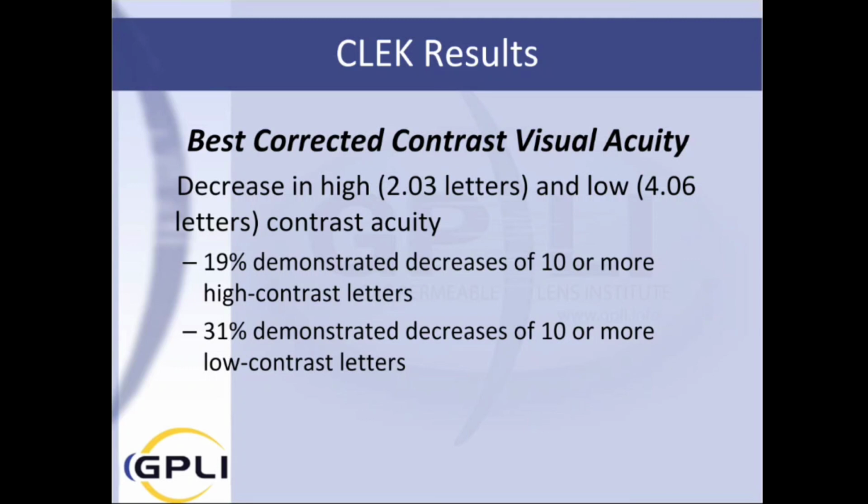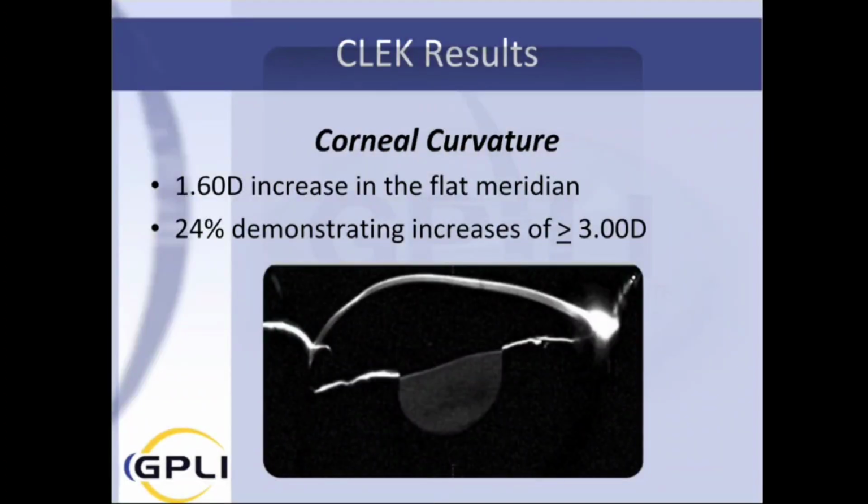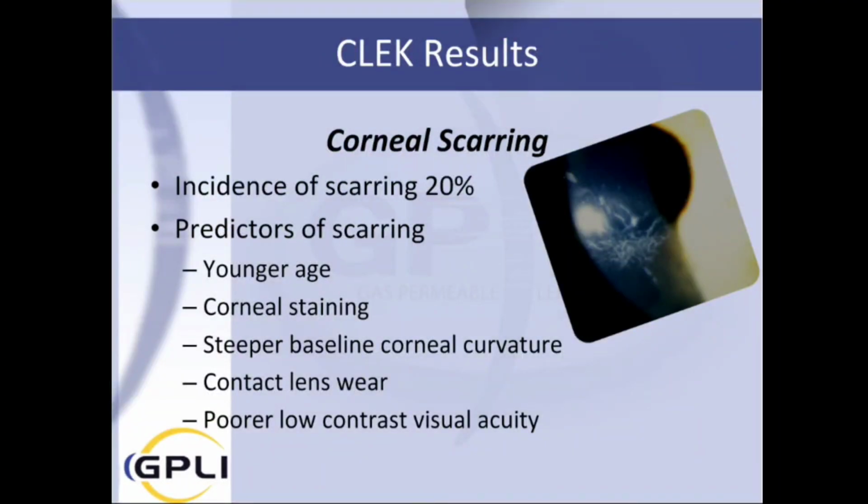Corneal curvature. Over the 8-year period, there was an average 1.6 diopter increase in the flat meridian. 24% of subjects demonstrated an increase of greater than 3 diopters. Corneal scarring. There was an incidence scarring rate of 20% over the course of the study. Younger age, corneal staining, steeper baseline corneal curvatures, contact lens wear, and poorer low contrast visual acuity were all predictive of corneal scarring.